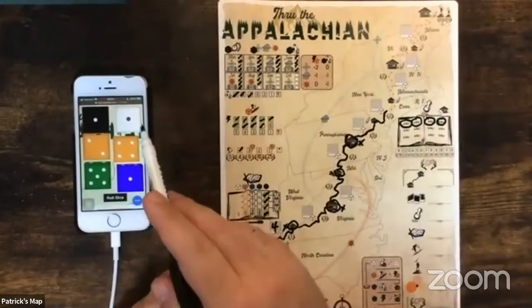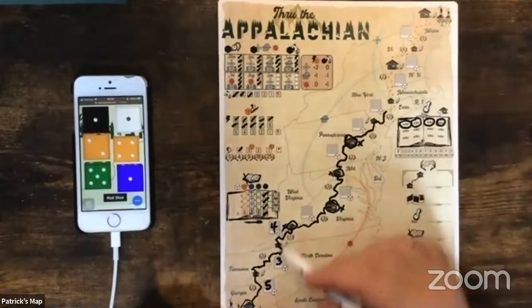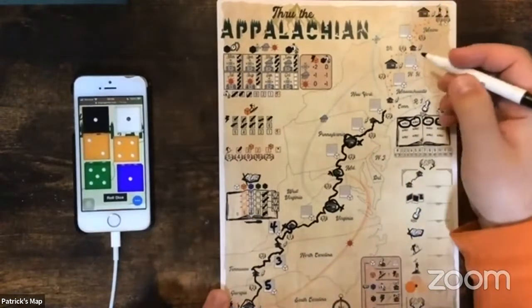This white die has been one or two the entire game, maybe three. You had a four. No, five at the beginning. In the beginning. I should have taken the picture.